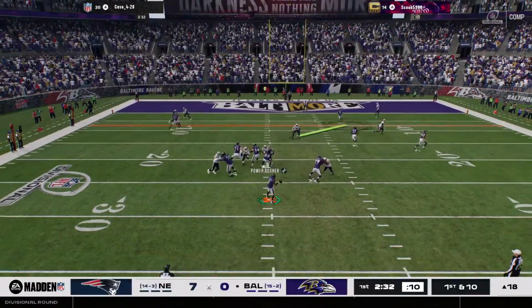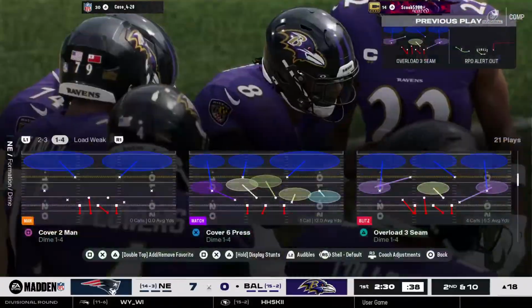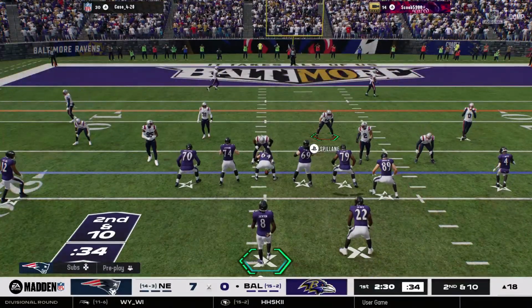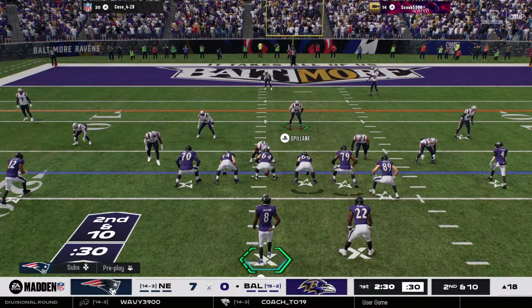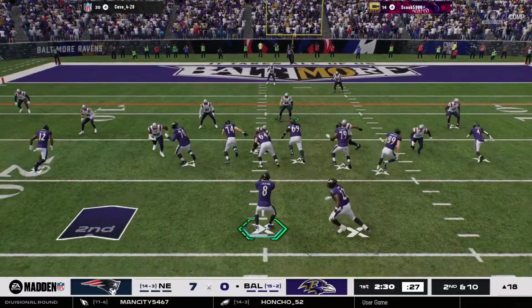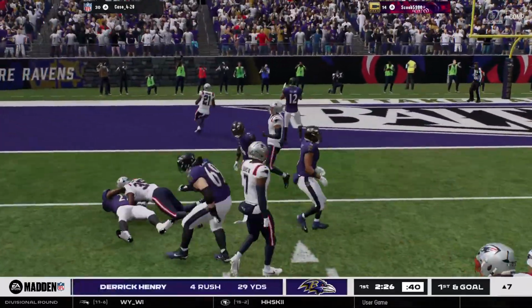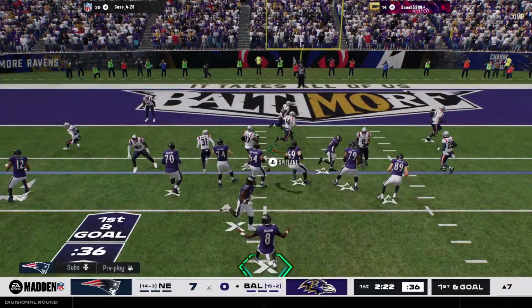From the red zone on 1st. Defender arrives right as the ball does, and the hit knocks it free. Incomplete. No luck on 1st down. Here's 2nd and 10. Out of the gun, Henry. And it's another 1st down on this drive. Man, this time they're into 1st and goal.